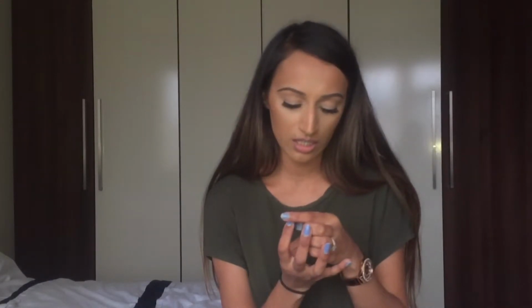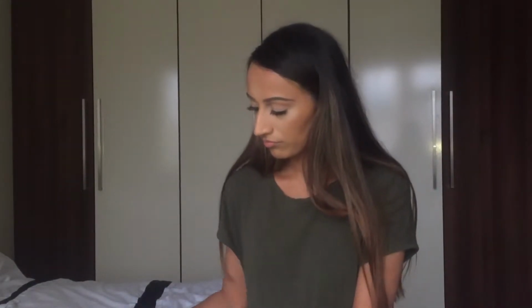I've got this in the shade Medium Brown, and it's a pomade, so it's like the Anastasia Beverly Hills Dip Brow, which I've also tried, but this is just like literally a cheap alternative. You can't really go wrong with it, it works just as well. And yeah, I love that to fill in my eyebrows.